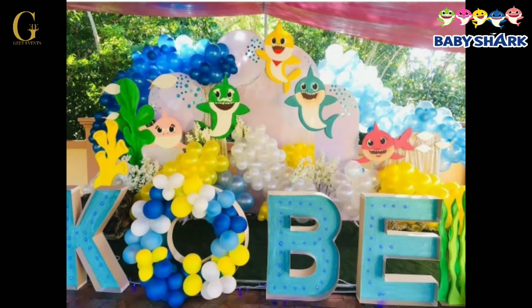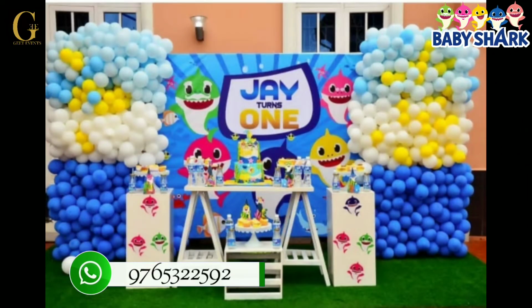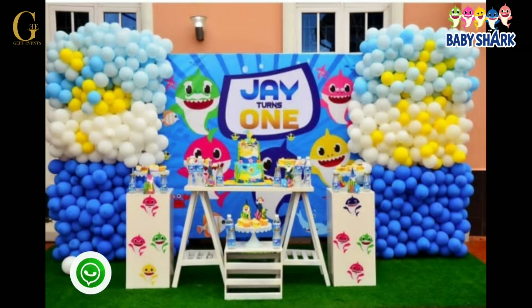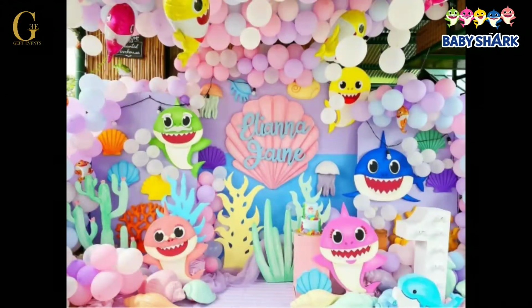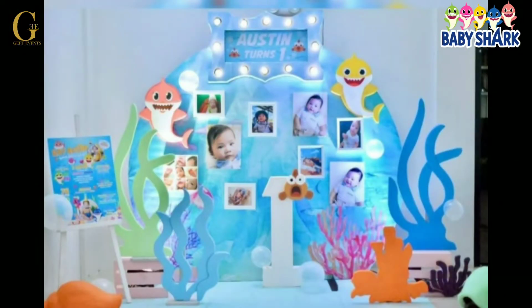Starting from Baby Shark theme invitations, birthday stage backdrop, entrance decor, welcome board, chalkboard, cake, return gifts, selfie booth, sitting arrangement for kids, Baby Shark centerpieces, games, you have a load of options to create the theme and you can fill the atmosphere with a lot of fun. You can keep a dress code as well as arrange mascots in Baby Shark theme.